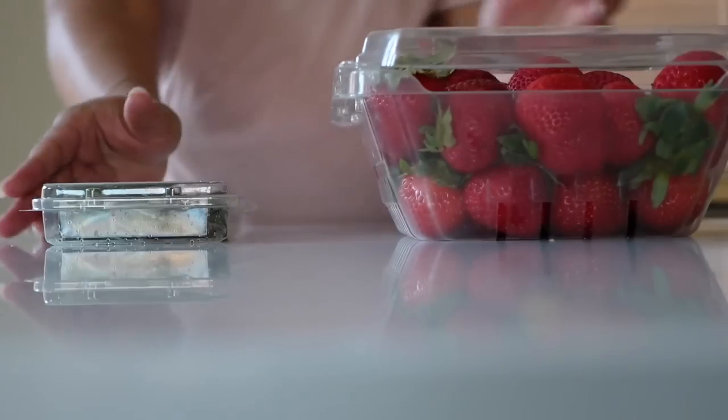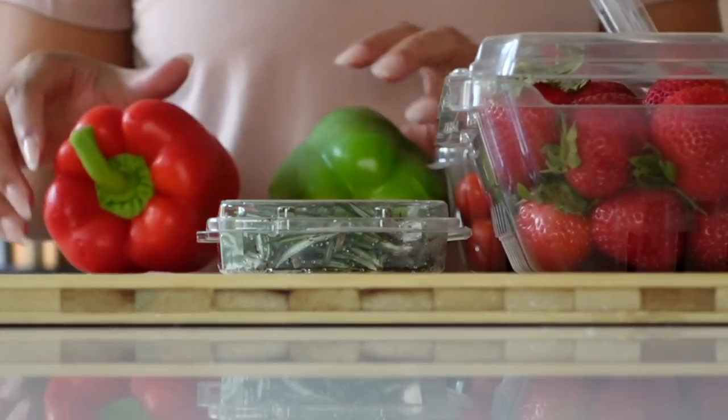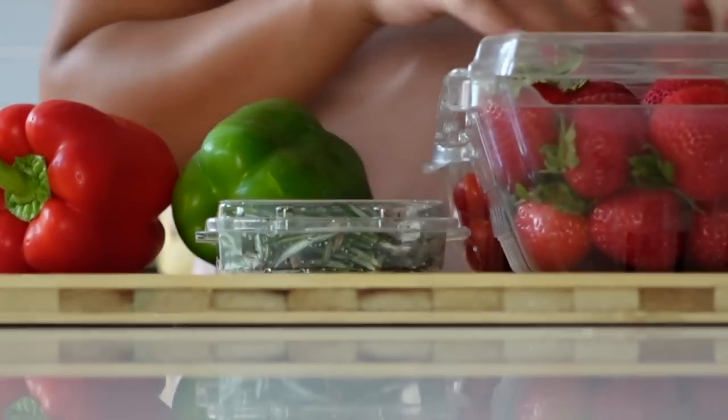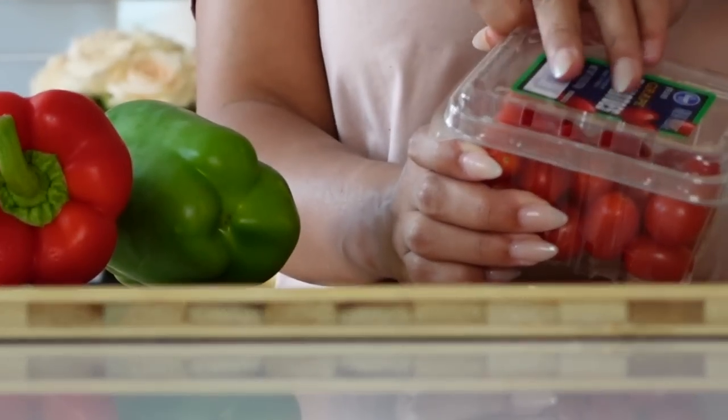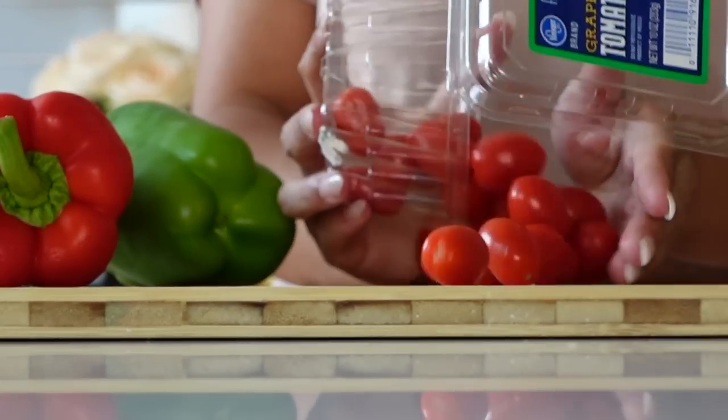So for meal prep this week, I decided I was going to do a pasta salad. I used to eat pasta salad all the time. It was one of my actual quick go-to meals that I did a lot when I was younger. But I am spicing it up a little bit and adding peppers to it and some tomatoes. So that's what you guys are going to see me doing.